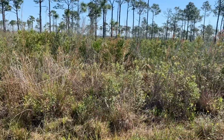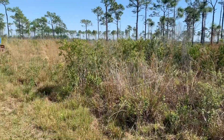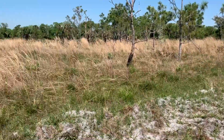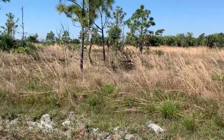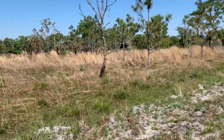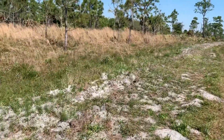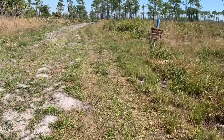This is mostly like a longleaf pine prairie type area. You see a lot of it in Florida. There's been a lot of controlled burns out here. They try to keep the undergrowth down. And you can see some of the black spots on the trees, black markings on the bottoms of the trees.